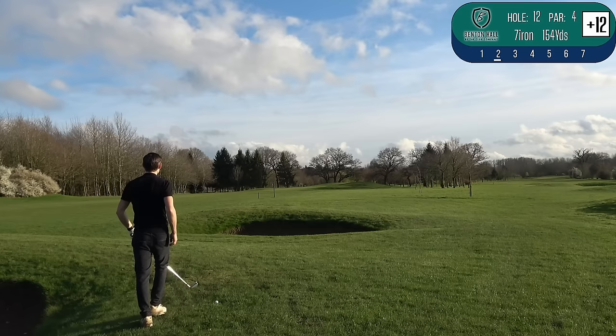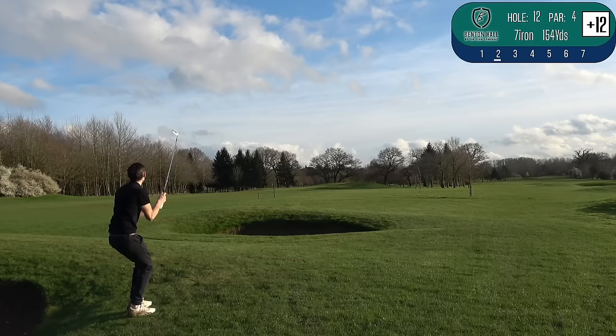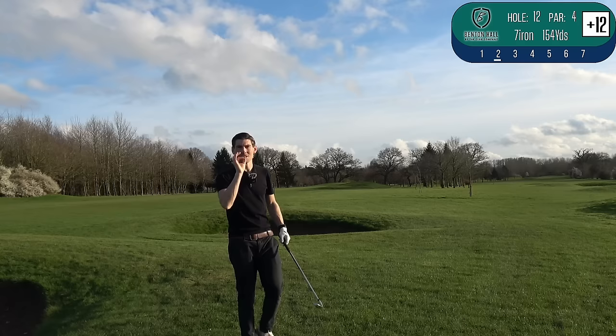Come on. This is not doable. Come on. Above my feet slightly. Thinned it. Come on, Lewis, sort your life out. That was so bad, so annoyed. You don't even understand how cross I am right now.